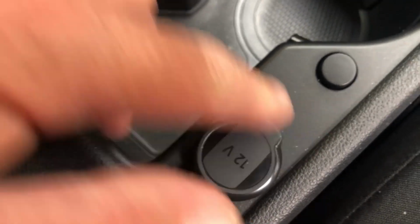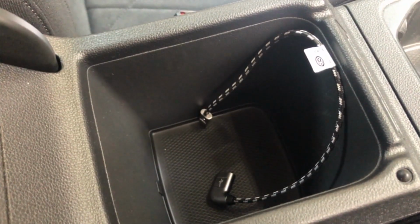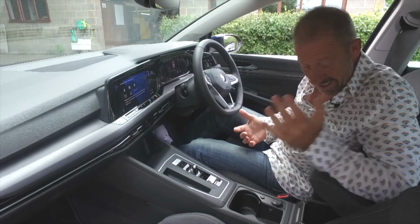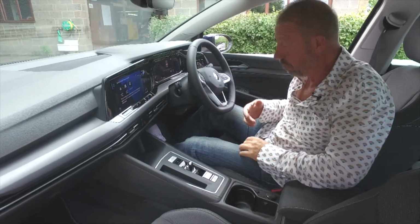And in here is a tiny glove box where I'm going to put that adapter because it's in the way, which you can also set to a certain height. So nothing's changed there. That's still old school Golf stuff.